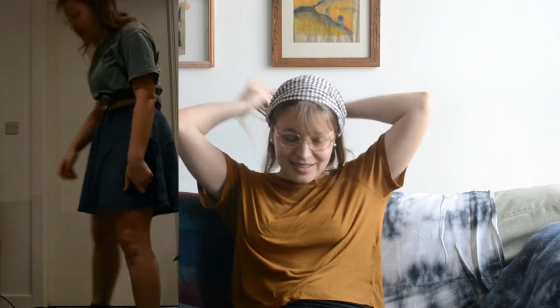Next pair is this emerald green skirt. It's a skater skirt. I absolutely love it. I wear this all the time. It's so cute. And this is a denim skirt that I bought new but years ago, and this is another staple in my wardrobe. I absolutely love a skater skirt, as you can tell. And yeah, so that's staying.